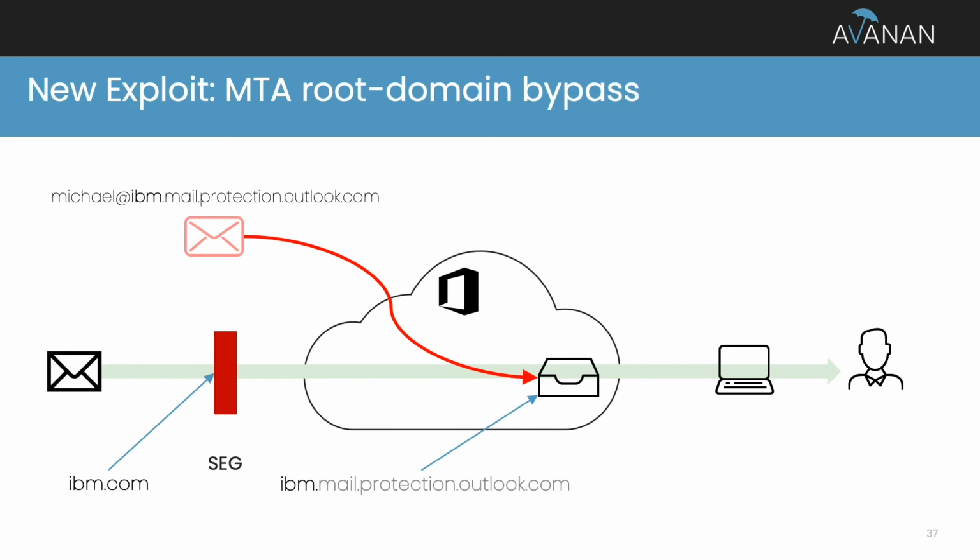Tony Akers over at practical365.com was the first to discover this, and he goes through a great walkthrough on how to remediate this type of incident. Essentially, there's some mailflow rules you can create, or you can just say, only allow email to my primary address. That's the simplest way.